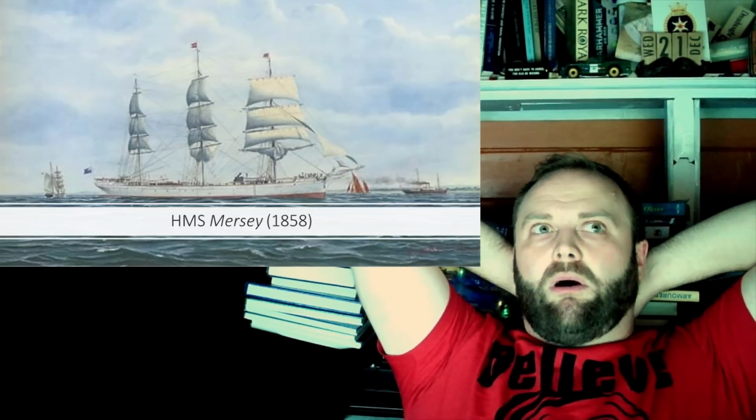This is HMS Mersey, by the way. She's what Warrior is based on. Oh yes, because Warrior's architect was not a stupid man. Isaac Watts was the chief constructor of the Navy. He had designed all sorts of ships, built all sorts of ships, been responsible for all sorts of ships. And frankly, if anyone can bring the stuff together, it's going to be him. And he immediately goes, right then, so I'm bringing a whole load of technologies together.